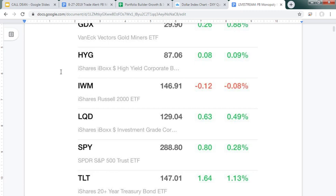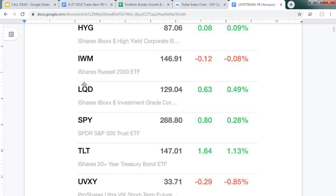IWM is the Russell 2000. We're also using that to gauge the potential long-term health of the stock market. Currently, that's relatively weak. LQD is the investment grade corporate bond fund. That's the one that, if it were to pull back, would be disastrous for U.S. equities. And that's because a lot of this rally is based on corporations in the top tier, in the investment grade basket, borrowing money at very low rates and then using that money to buy back their own stock. It's complete lunacy, but it's what's been driving the market, and this is a critical stock for us to follow.